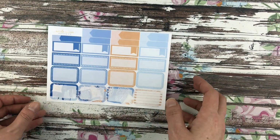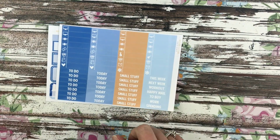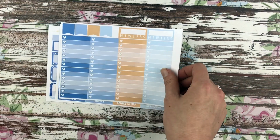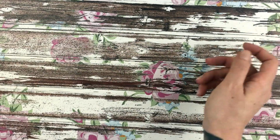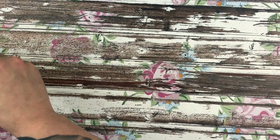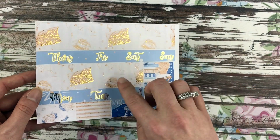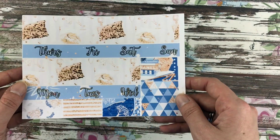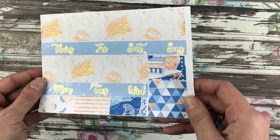So you've got your appointment labels, your half boxes and marquees, your little things and your headers, your ombre heart checklist, and then this might be my favorite bottom washi. You have your bottom washi and your date covers here. So you just got some foiling in the pillows and then in the lips, and then your date covers have the foil in them as well.